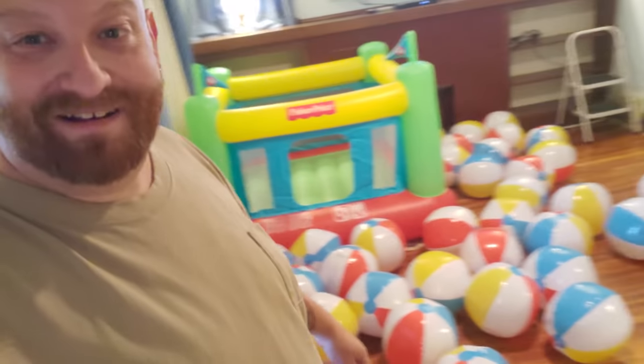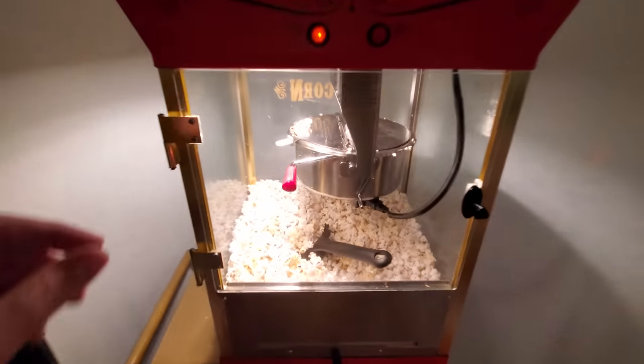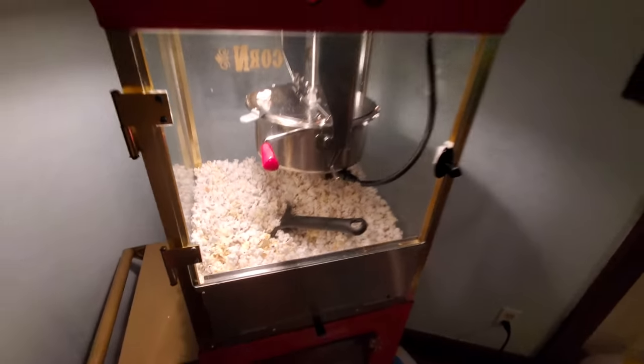All right guys, it's all ready for them. SpongeBob's waiting. We got tons, 100 beach balls on the floor. We got the bouncy castle up. We got SpongeBob on the TV back there. A whole giant popcorn popper full of popcorn. And they will be here any minute.